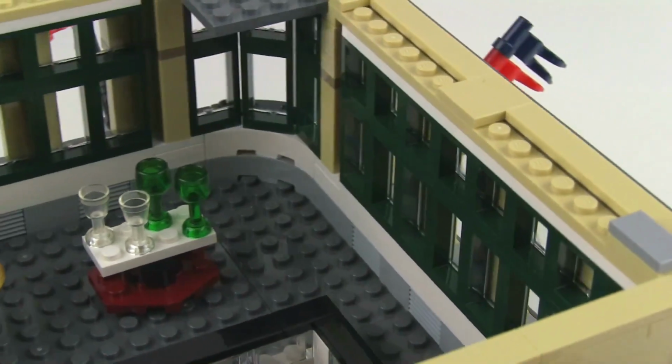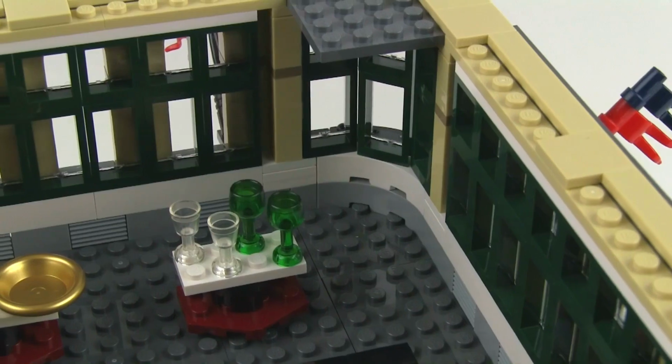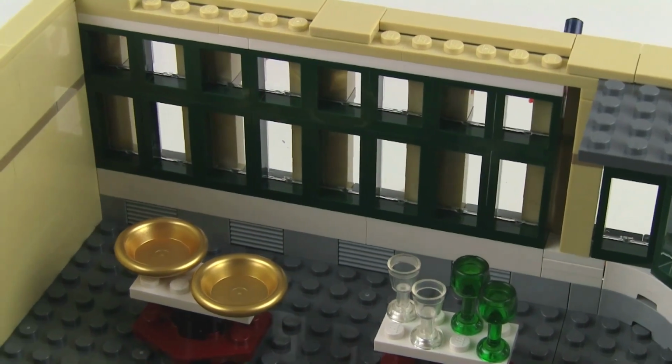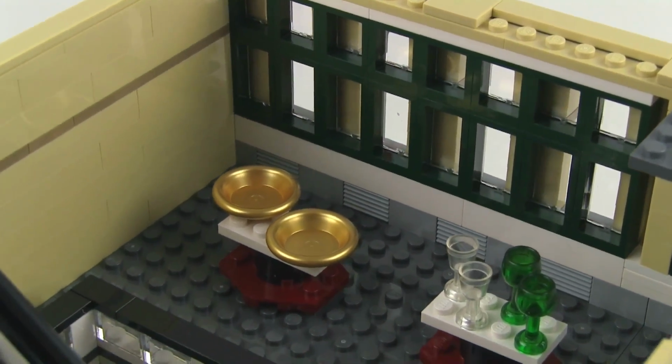I mean, look around the sides, nothing else going on except all of those windows. And here you can see how the windows go all the way across, and you can just see the outline of the column detail on the outside on the second layer of the outer wall.